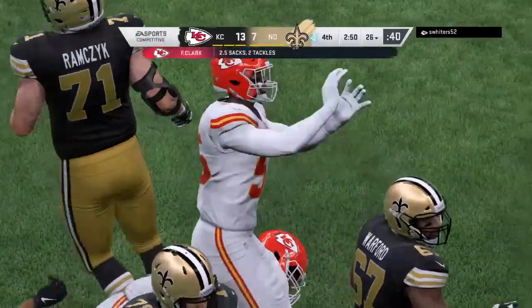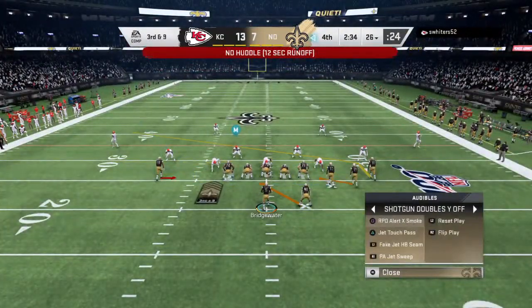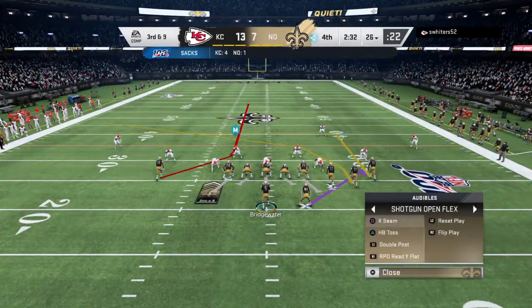Now Bridgewater. And he's taken down, a Chiefs sack. Frank Clark picks up his 2nd sack of the afternoon.